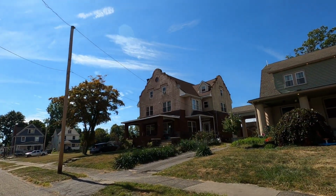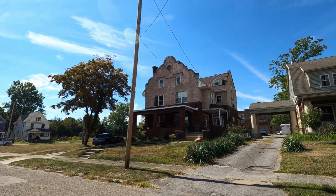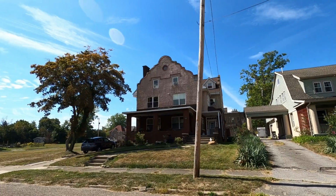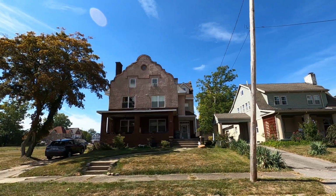I'm gonna take a few pictures on the way there, and then probably see you back at my truck, because I parked right across from Wick Park, and I'll show you a couple things on the outro. Actually, just one thing, I guess. But yeah, that is one of my favorite houses in Youngstown.